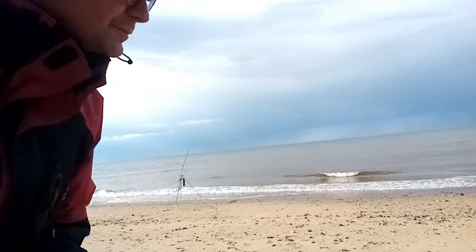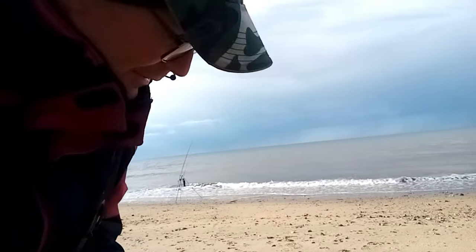Okay, yeah, I was just saying on here, I had a bit of a catastrophe. I was moving the rod rest back. The phone holder's on the rod rest, and the tide's flooding in quite fast, and the phone popped out, and the next thing I know, it was under the water. Managed to grab my phone, quickly turned it off, pressed the power button, ripped the battery out, and things were just not going right. It was one of them days.